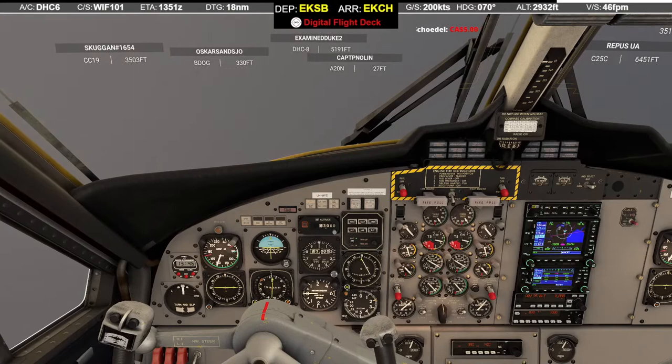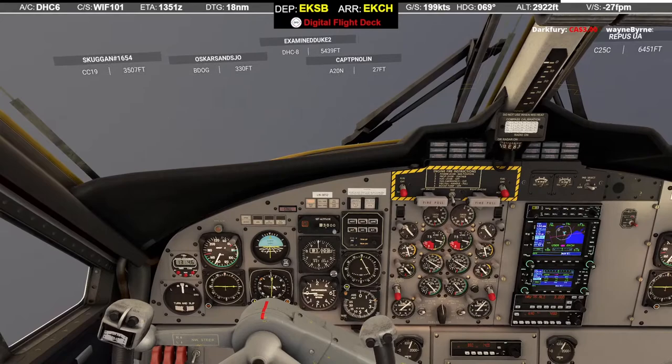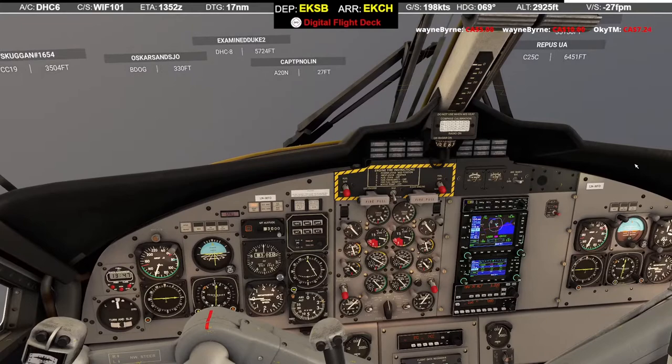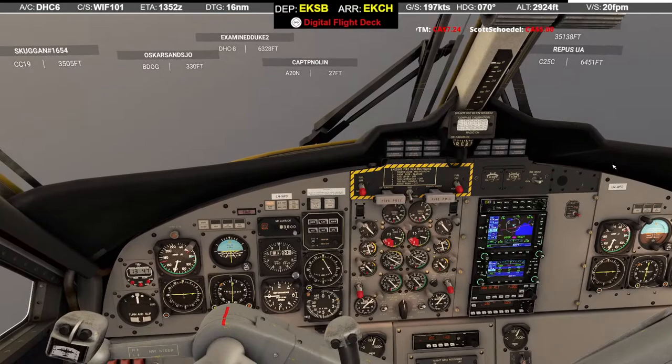Winds are still favoring 22 right. Again, we're going to do the teardrop. Set up on the heading for the outbound. And then when we wrap around, we'll come in on VLOC for the ILS. Miles to go. Ground speed of about 197.